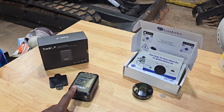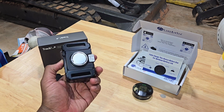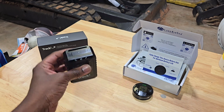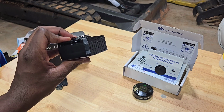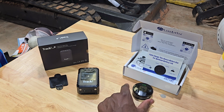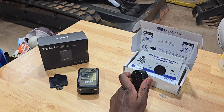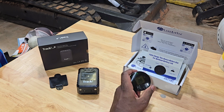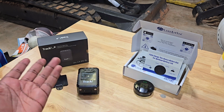They have a smaller model, but I think this is, even though it's a little heavy, it's still not too bad. The magnet is very strong. So I think I'm just going to keep this. I don't know if I'm going to keep this or not. If it's not doing what I really need it to do, I might just send it back. But yeah, so that's the thing.